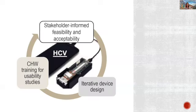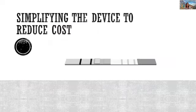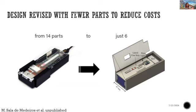After that, we're going back to community health worker training for usability studies, getting feedback, and working on this process for hepatitis C specifically to find out what are the concerns that individuals have with that. The other thing that we're trying to do is simplify the device to reduce the cost. So we know that number of parts is one of the expenses. So we've taken this from 14 parts down to just 6 components. And we expect that that is going to be much lower cost.